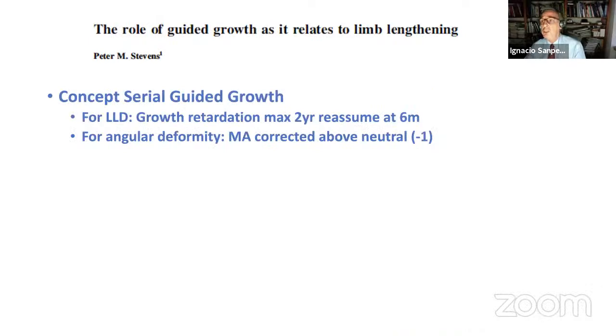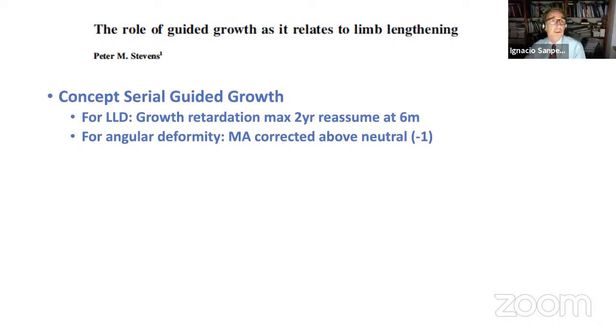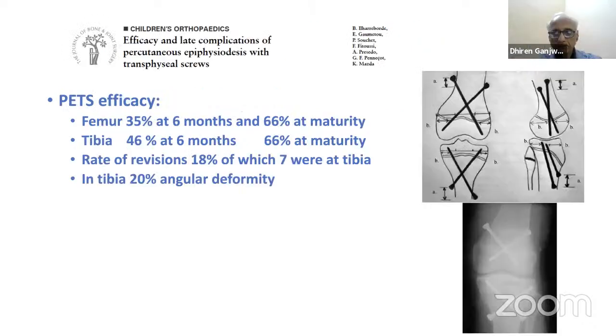However, if you're going to use growth inhibition, I very much recommend reading the paper of Peter that is here with us on the role of guided growth and related lengthening, explaining the importance of starting early and using a system of serial inhibition of growth for a maximum of 2 years and reassessing at 6 months. And for angular deformities, the correction of the mechanical axis above neutral.